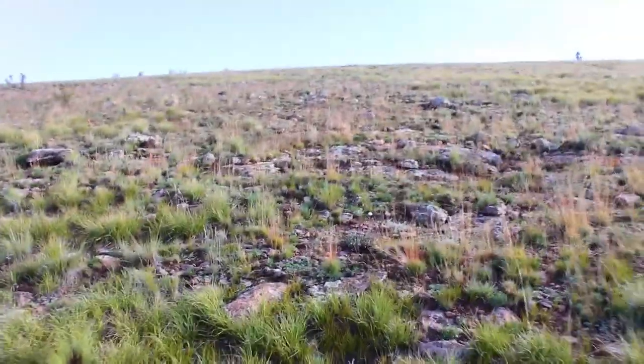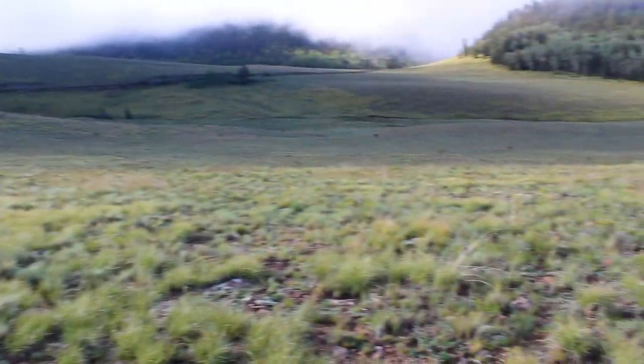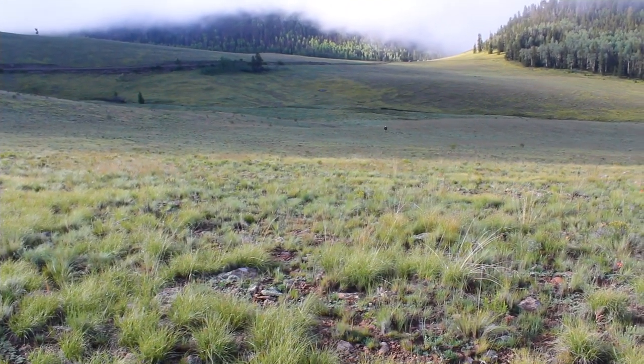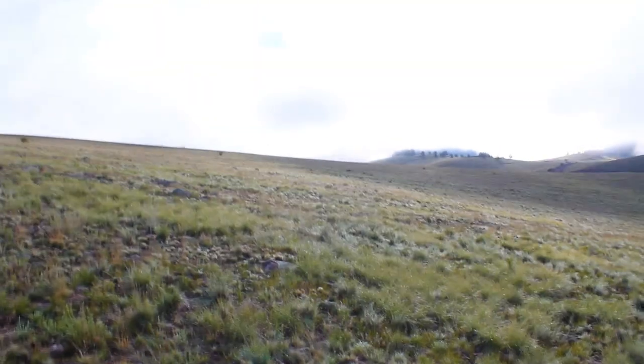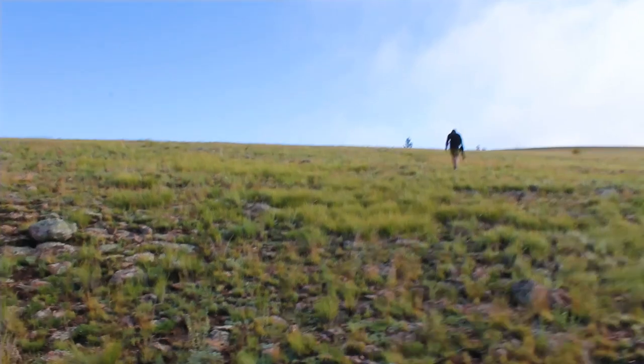Almost to the top. This thing is a pretty decent little incline. You can see KK down there. The car is back over there. Just in time, it looks like the fog is burning off. Should be blue skies back towards where we're glassing.